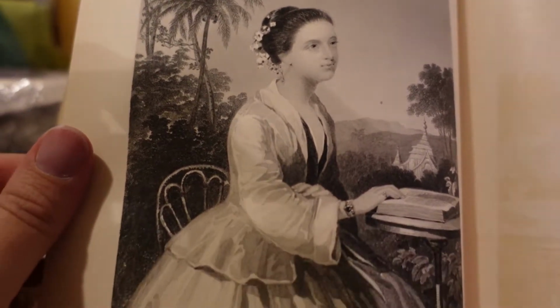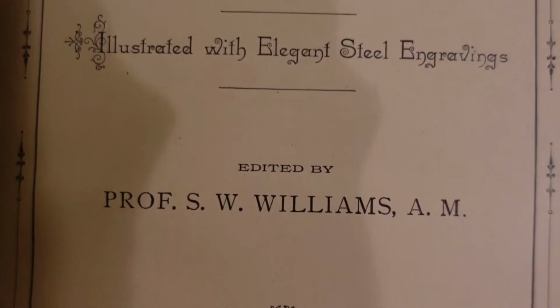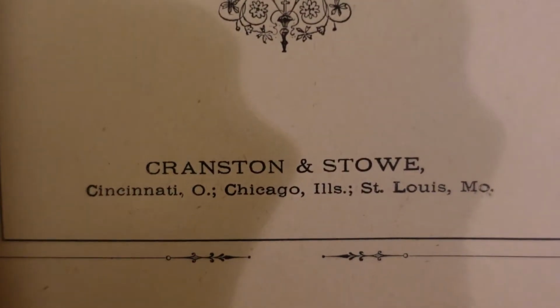This book, published by Granston and Stowe, Cincinnati, Ohio. They have a Cincinnati, Ohio, I guess, publishing house. It also says Chicago, Illinois, and St. Louis, Missouri, but that got me. I was like, okay, this is clearly meant for me.